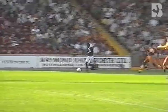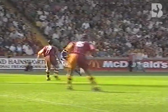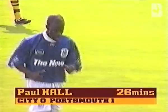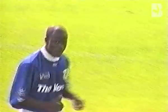McLaughlin out to Carter. Curling in, swinging. Cross from Carter was met side-footed by Fitzroy Simpson into the far corner net to make it 1-0 to Portsmouth. After 25.5 minutes.